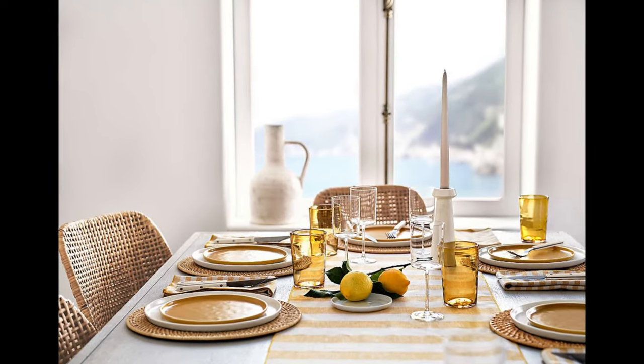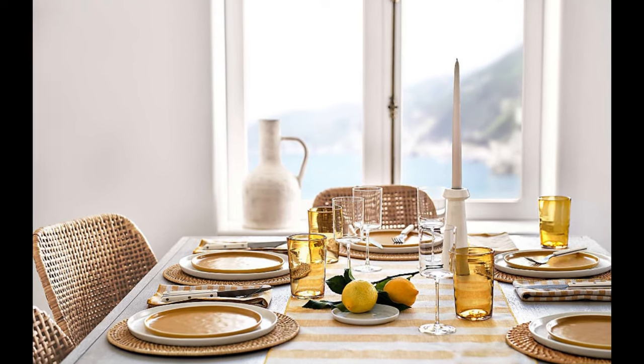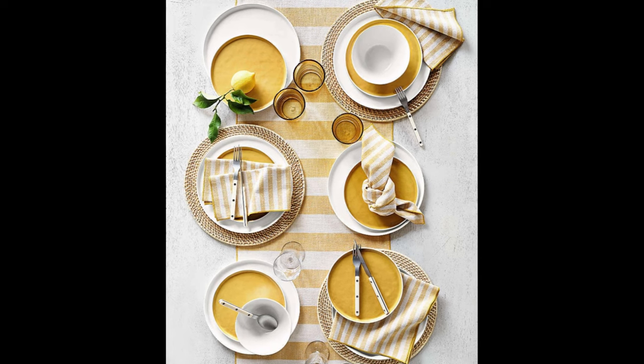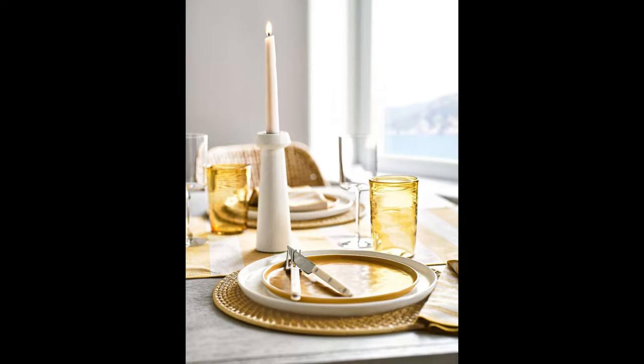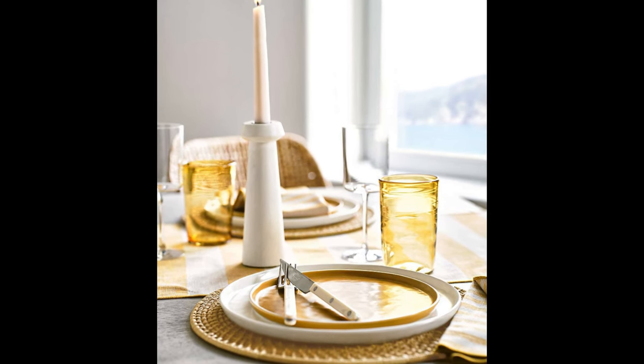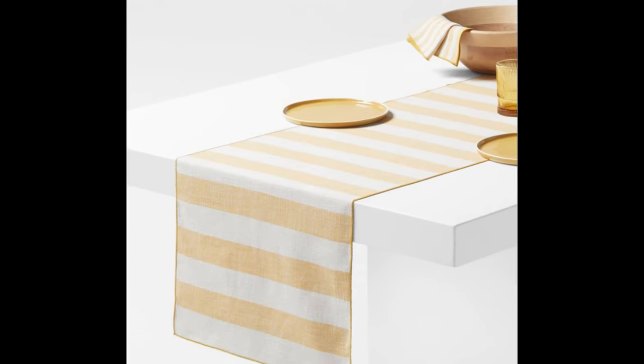Imagine bringing the sunshine of the French Riviera to your table with Crate and Barrel's Mercer dinnerware. The new matte yellow collection, rimmed in crisp white, evokes the warmth and vibrancy of coastal living. It's like having a permanent ray of sunshine brightening your mealtimes.